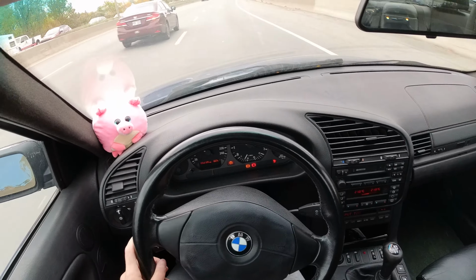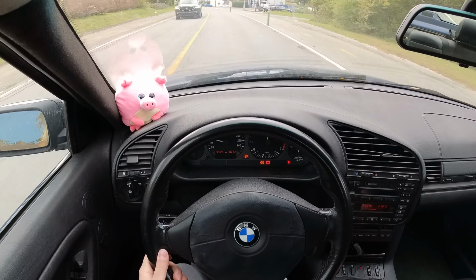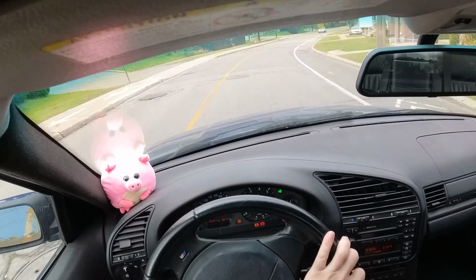I love how this engine revs up, guys. Just listen to that. I'll try to do a little pull here. It sounds so good. This is not by any means a fast car. It is 204 horsepower. For an inline 6, it's actually kind of slowish, but it is a lot of fun to drive, because this car is super, super light. So on the acceleration, it's actually not that bad.